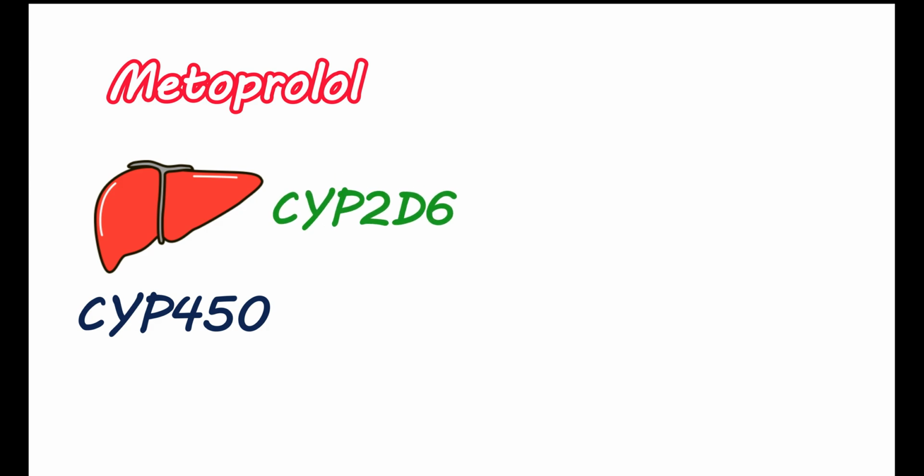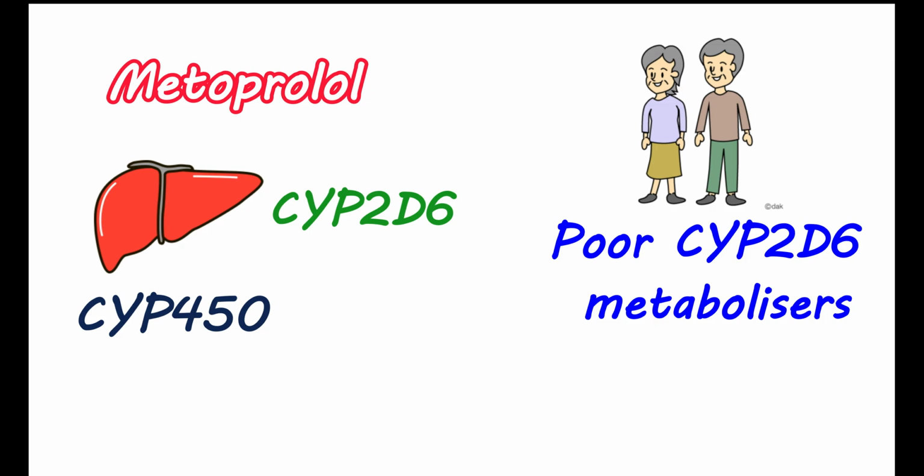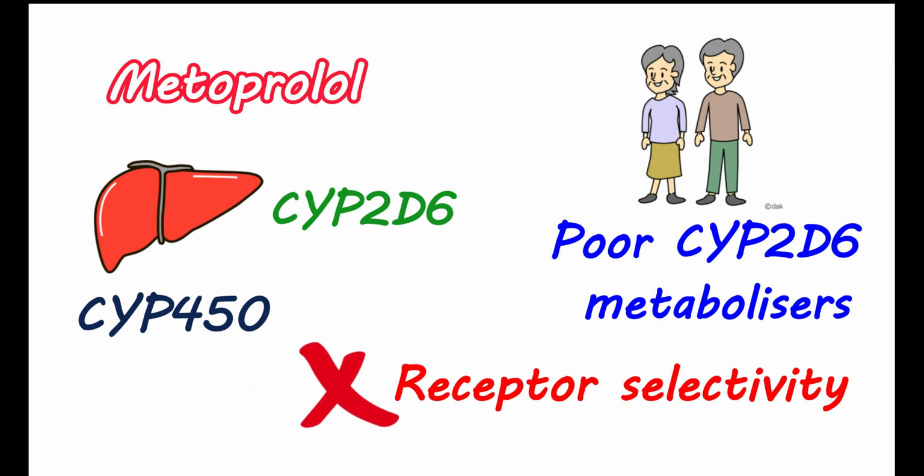However, the activity of this enzyme is not the same in all the people. Few people are poor CYP2D6 metabolizers. Metoprolol is less metabolized in them, leading to elevation of its plasma levels. Therefore, even a small dose of metoprolol can produce an effect that is equal to a higher dose of metoprolol in people who are poor metabolizers. In such people, metoprolol should be carefully used. Because of a higher effect, even at smaller doses, the receptor selectivity may be lost, resulting in more pronounced side effects in such people.